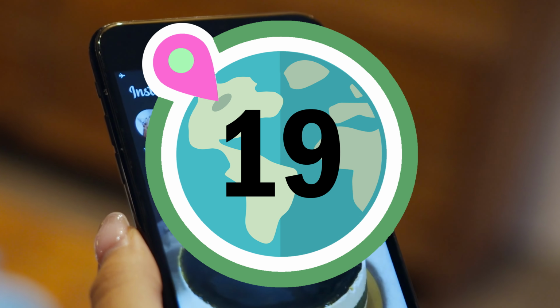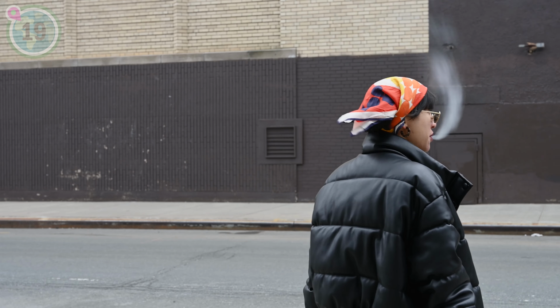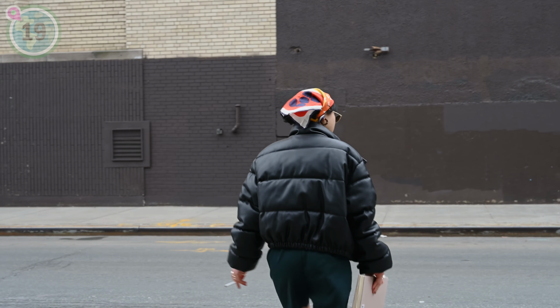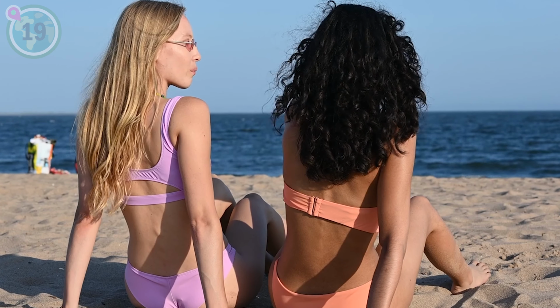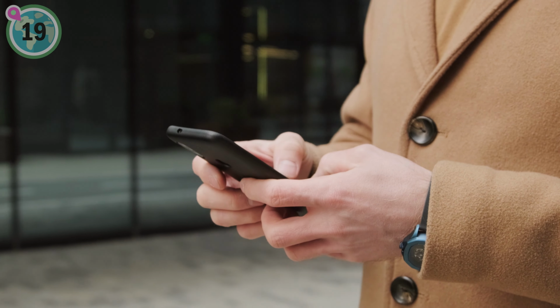Coming in at number 19, make sure to check the weather forecast for your destination before packing. There's no point in wasting space on a bulky jacket if you'll only need swimwear, or bringing swimwear if it's going to be cold. A quick online check will help you pack the right clothes for the trip.